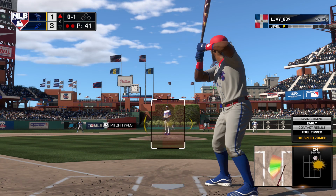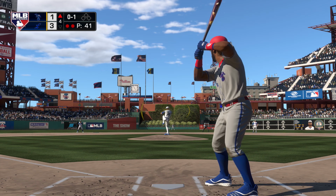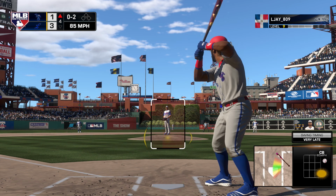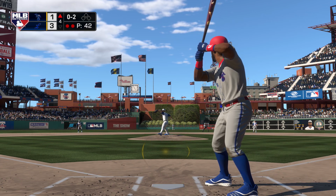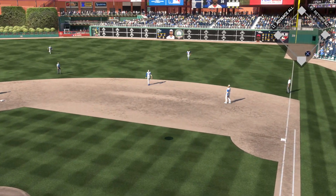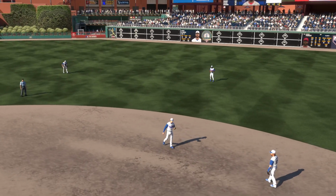Fouled away. Now the 0-1. Just couldn't pull that one back in time. It's 0-2 now. Popped up. Turner is there for it. And that retires the side.